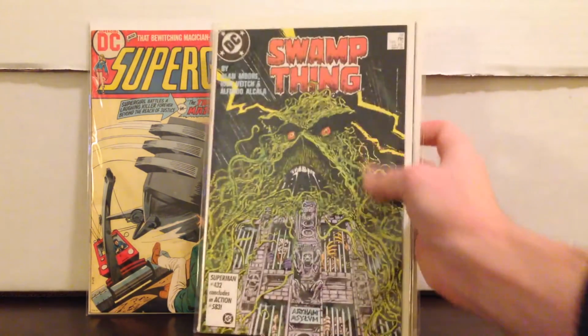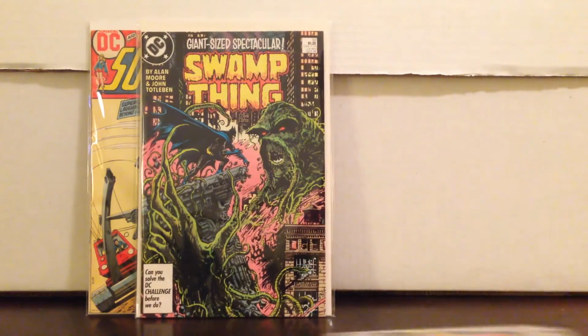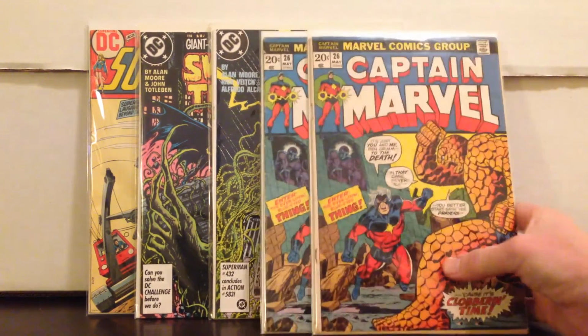Obviously a very hot book. Swamp Thing 52 and 53 with the Batman on the cover. 52 with Joker, the Arkham Asylum storyline. Nice little pickup. I've been looking for those, kind of tough to find. And I picked 2 of these up.